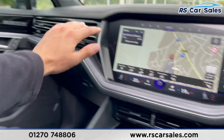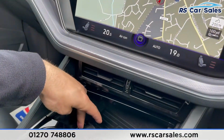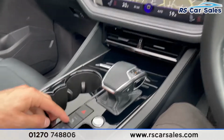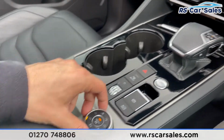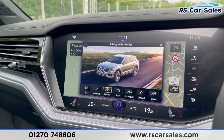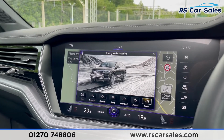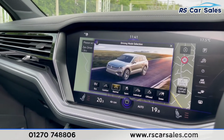You have your vents down here as well as up there. Pop this open, you have your wireless charging with your USB and 12-volt connectivity. Nice size cup holders, your gear stick, your parking pilot just there as well. Electric parking brake with auto hold. You get your different drive modes just there as well. So you do have eco, comfort, normal, sport, individual, off-road, where you can have auto and expert, and you can also have your snow. I like to keep it in normal driving mode.